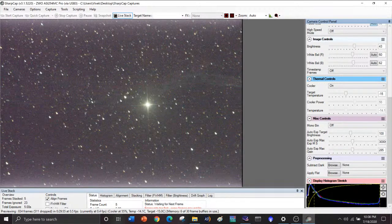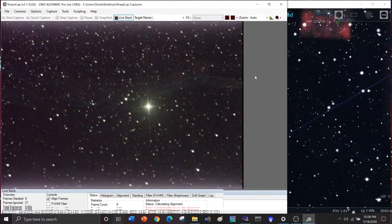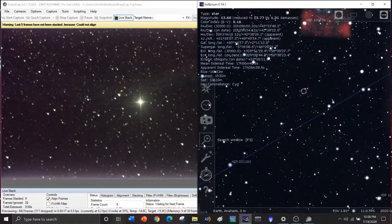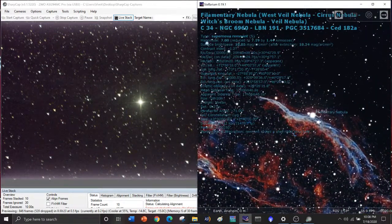Okay, it's starting to become visible right there. Now you see that bright star? Look to the right of it and up a little bit. Okay. So, did you just stretch? There we go. This is actually a really beautiful object. Let me get in the planetarium software. Which is why it's called the Witch's Broom, I guess. It's a very colorful broom.